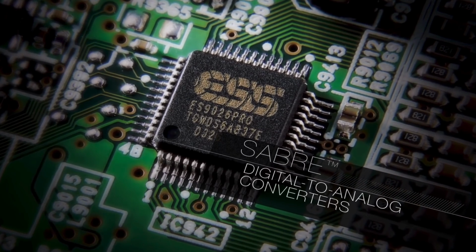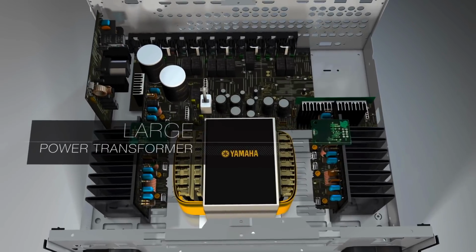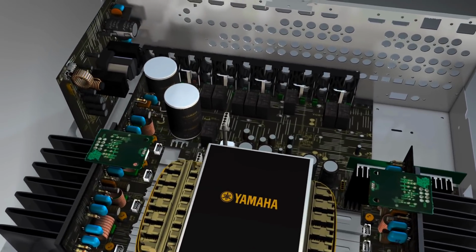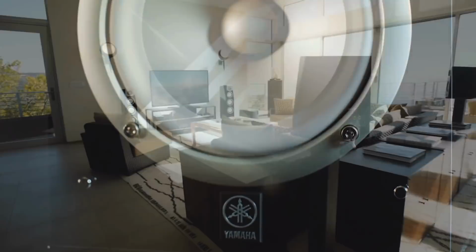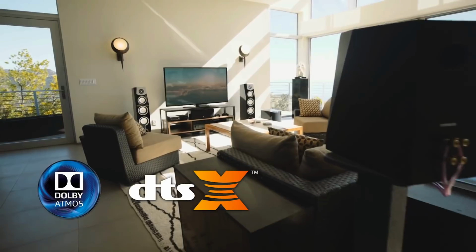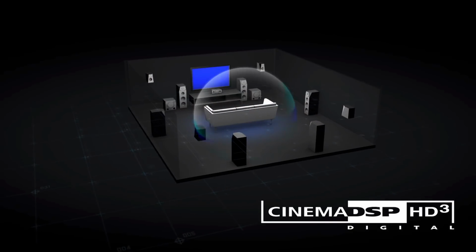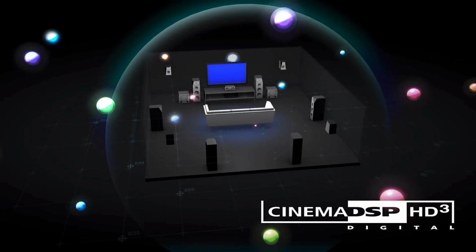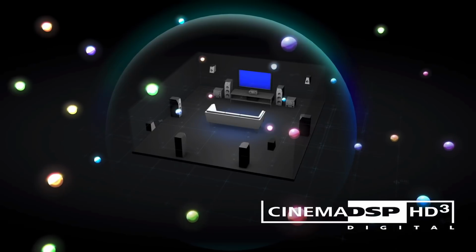I also want to inform you that if you want to get 11 discrete channels and a 7.1.4 Atmos setup, you can do this by adding an additional stereo power amp to the device and have an even better music experience. The A3070 is Wi-Fi enabled as well, so you can listen to Spotify, Napster, Deezer, and thousands of free internet radio stations, or download the MusicCast app from which you can share music across all of your rooms without any problem.